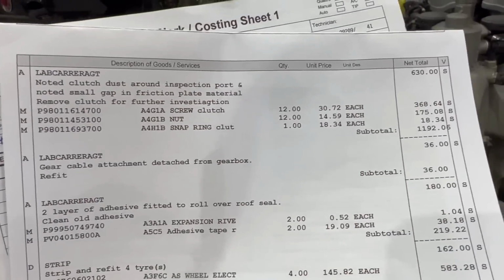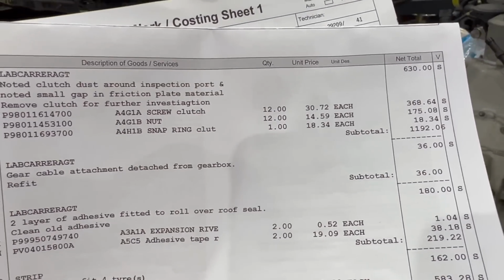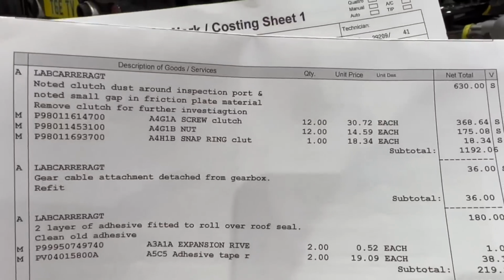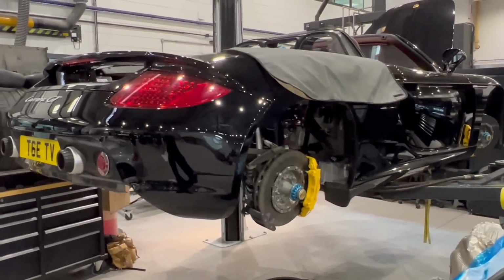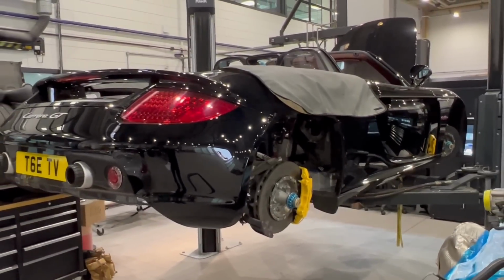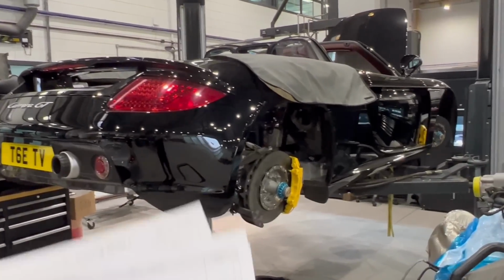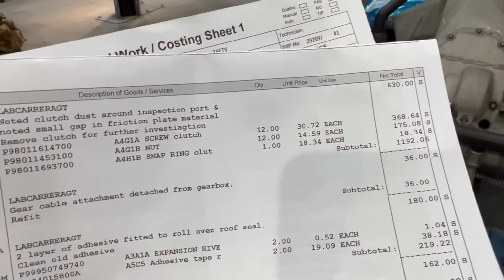So if I wanted that now inspected and the clutch taken out and properly looked at, just the inspection for it, as you can see there on the right hand side, is 1192. Again, these guys though, they're very, very honest here. They said, you don't really need to do anything about it just yet. If it drives fine, you're happy with it, you're not going to do thousands and thousands of miles every single year in it, you'll be absolutely fine until the next major service, at which point you can look at it then, and at which point it might still be fine then as well. But that is just something that they always need to make you aware of.